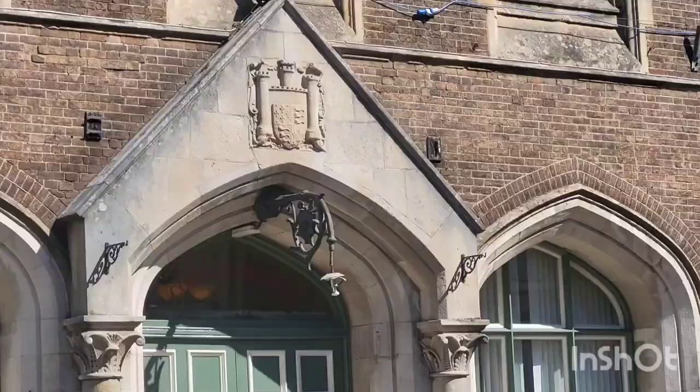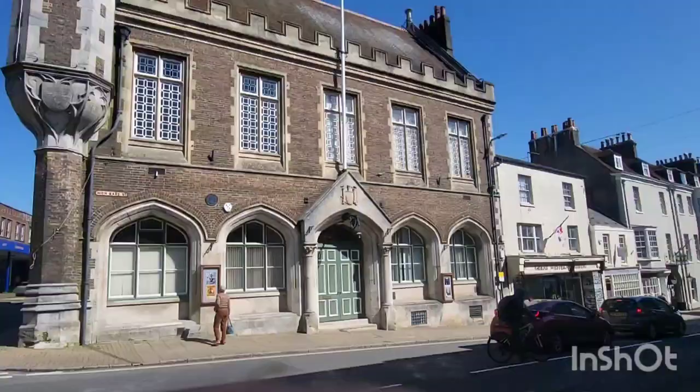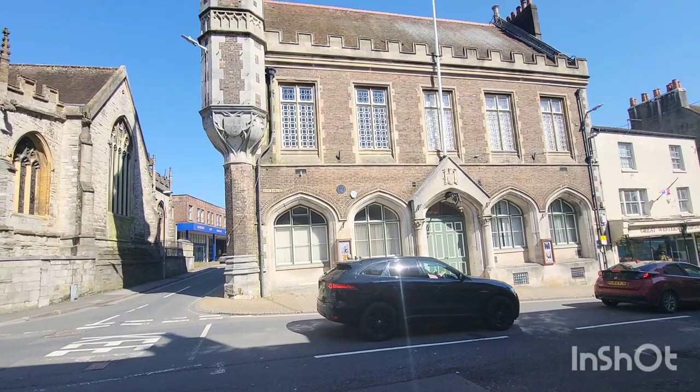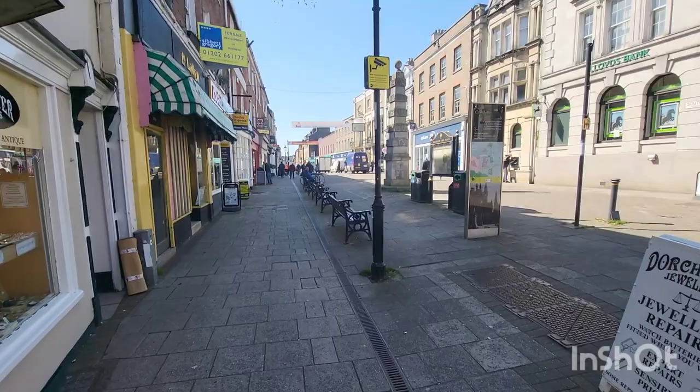Today's mini adventure is known as the Gallows Walk, and we'll be starting off our walk on High West Street. We start off our walk here, just opposite Dorchester Corn Exchange. It looks like this. Right on the edge of High East Street and High West Street. And we'll be coming round and down the main thoroughfare.